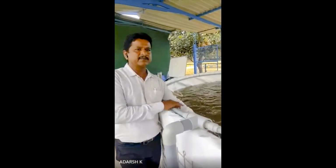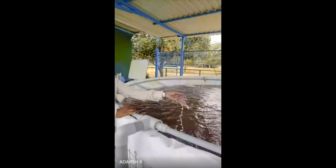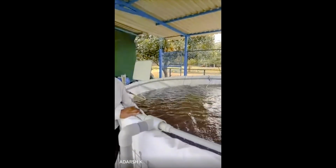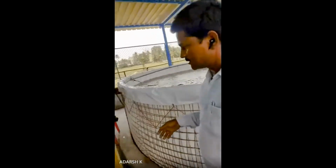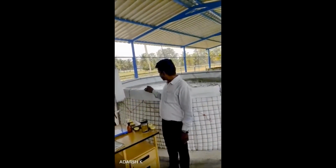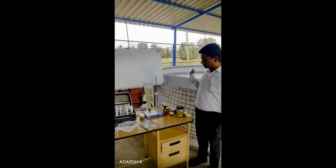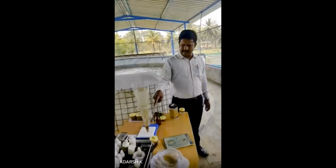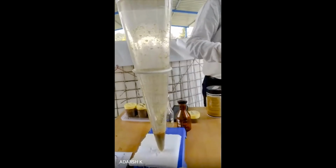Based on the ammonia, we are adding carbon sources as per the TAN and ammonia. This is an Imhoff cone, of 1000 ml capacity. Just now we added the Biofloc tank water to this cone. Just 20 minutes back. Now the settlement of floc is up to 20 ml.